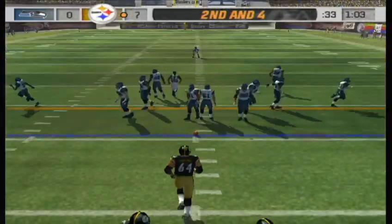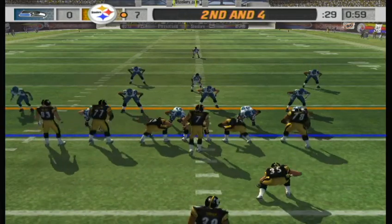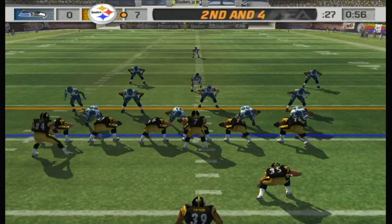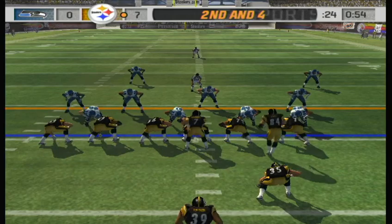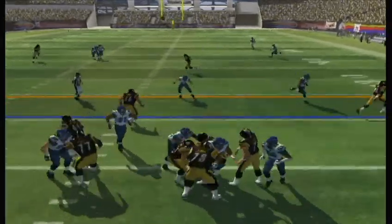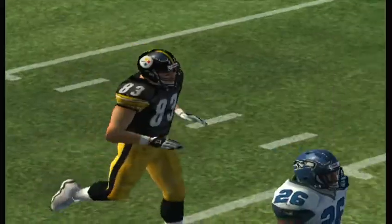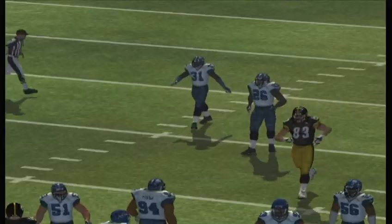Ball on their own 20. Ball on the 20-yard line. Tillman moves in motion. Silver, 49. It's a blitz. Gets the pass off. Nearly intercepted. Miller was the intended receiver on that play. Earned it. The intended receiver had the coverage on the play.